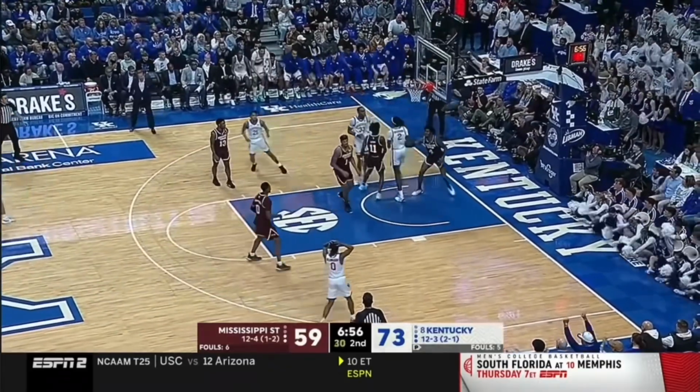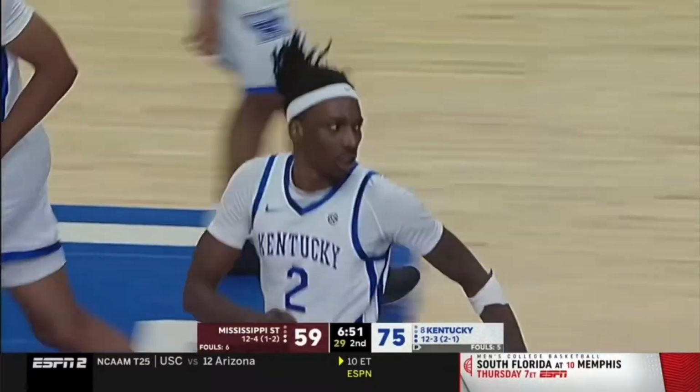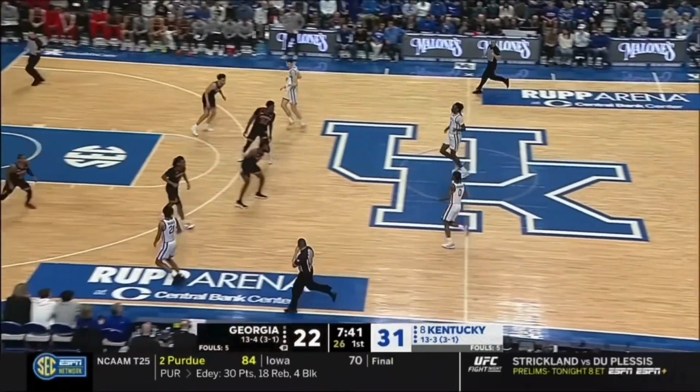Lob. Finished by Bradshaw. Anytime you go zone against Kentucky, they are going to come out of that dunker. 7-2 Big Z.